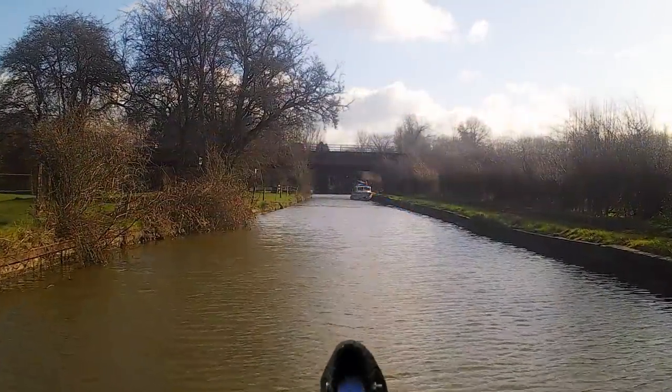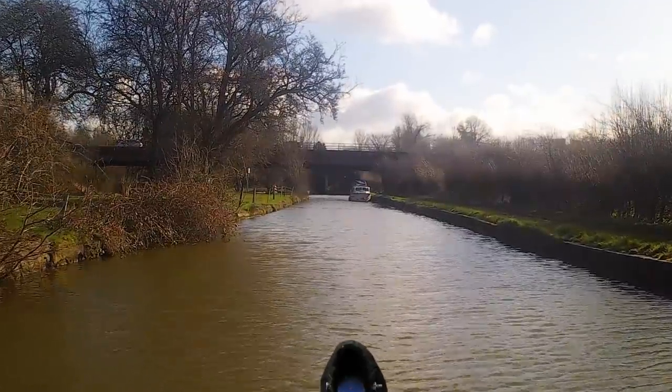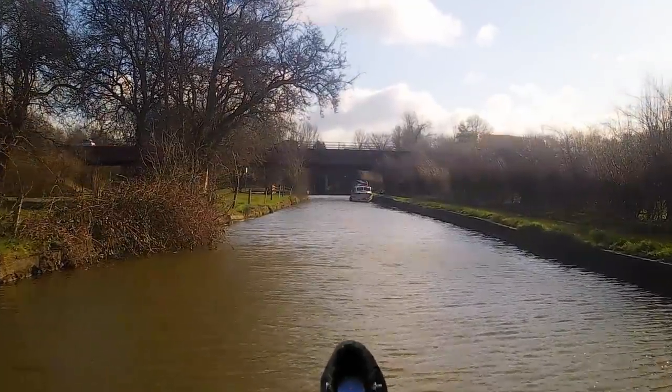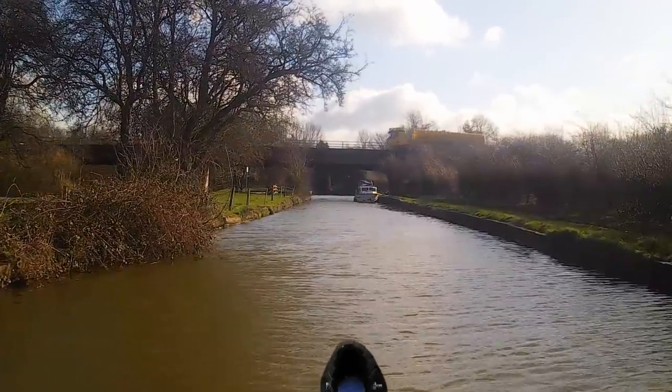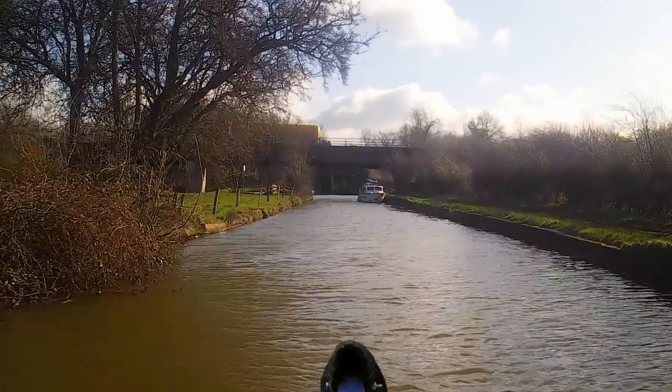It was a lot of hard work, and some of these locks are pretty dangerous for solo boaters. I stayed at Wheelock for about 10 days. The weather was really bad, windy every day, plus quite a lot of rain, and I just couldn't face doing the locks like that. Today it's not all that brilliant either.